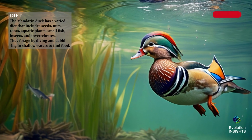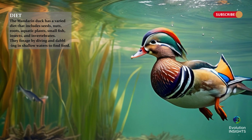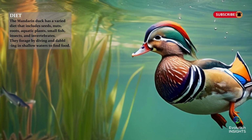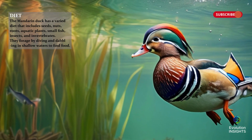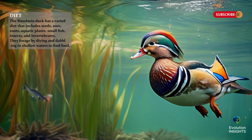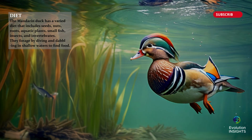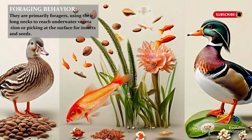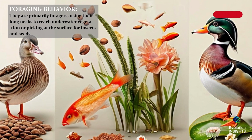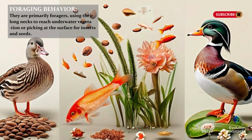Diet. The Mandarin duck has a varied diet that includes seeds, nuts, roots, aquatic plants, small fish, insects, and invertebrates. They forage by diving and dabbling in shallow waters to find food. Foraging behavior. They are primarily foragers, using their long necks to reach underwater vegetation or picking at the surface for insects and seeds.